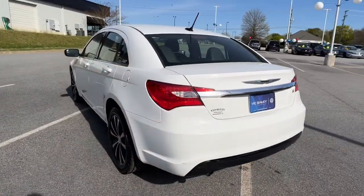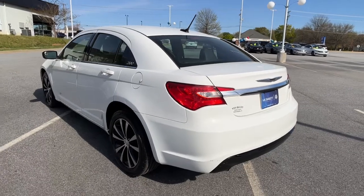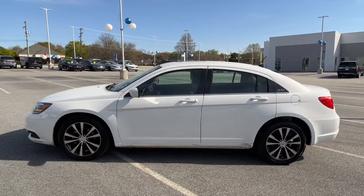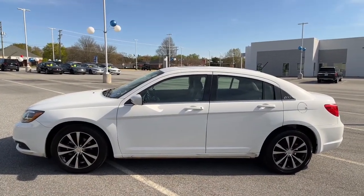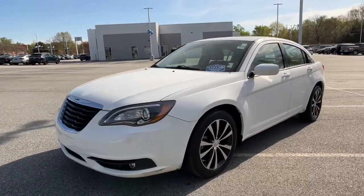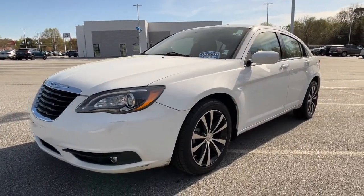space. These are just some of the great options this vehicle comes with: navigation system, keyless entry, sunroof, moonroof, fog lamps, electronic stability control, intermittent wipers, trip computer, power windows, bucket seats, four-wheel disc brakes.